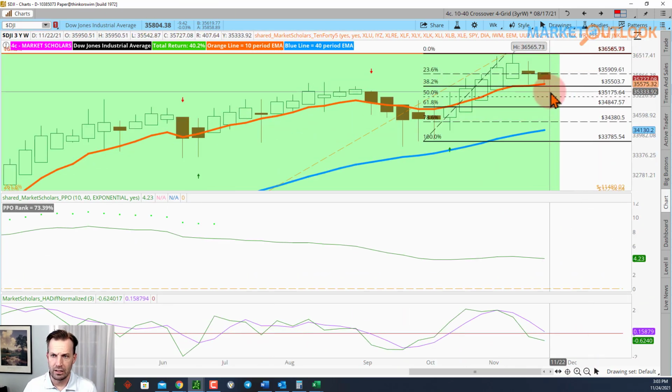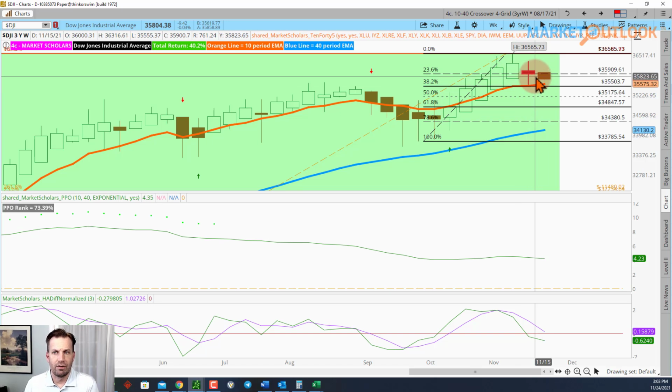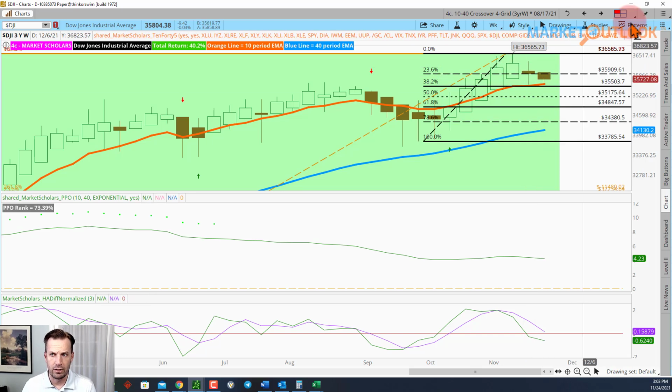Same thing with the Dow. We're not getting the red arrow. We do have a negative differential. We do have a falling PPO. We don't have that red arrow yet. We're below 23. We're kind of at that mode where okay, we can bounce off of this and still not technically be an intermediate pullback.